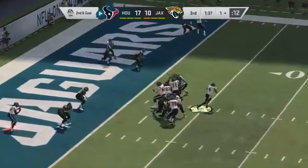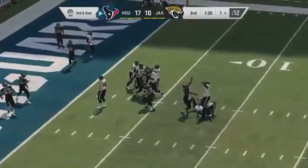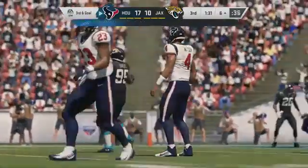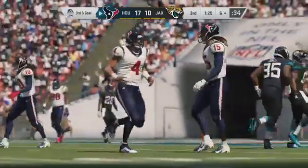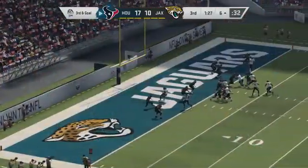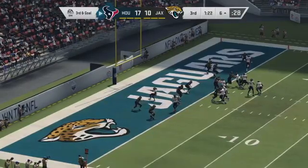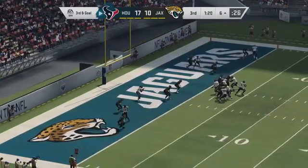Here's Watson. And the Jags get to him as down he goes. Marcel Darius flies in at 331 pounds for the sack. When you're this close to the goal line, you got to expect pressure from the defense, so the ball's got to come out fast. Got to get out of his hands quicker.